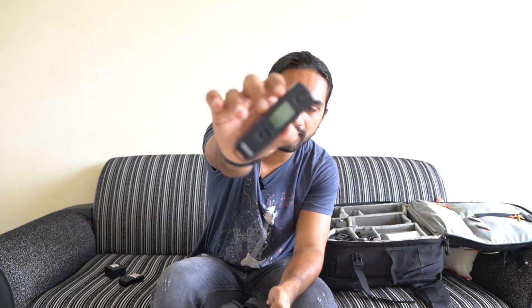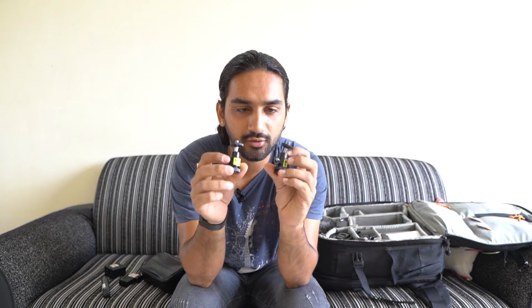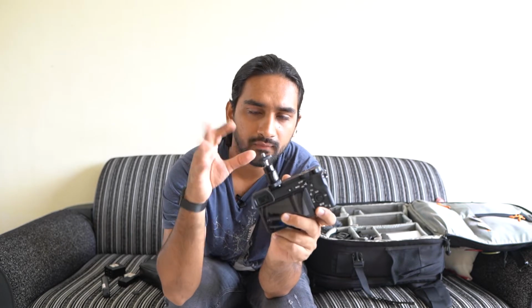I keep all my batteries in this pouch, and the charger brick, so I have two of them because I have two cameras. This camera remote basically controls my shots. These little things let you connect anything onto this thread and slide it onto your camera like this. I use it for things like mounting the camera monitor whenever I use a monitor, or whatever I need.